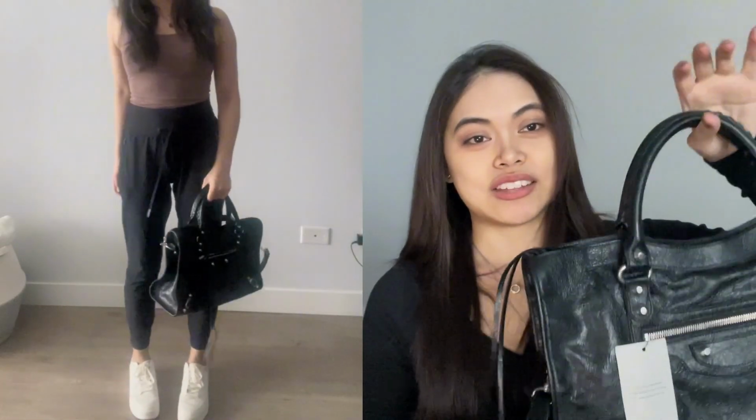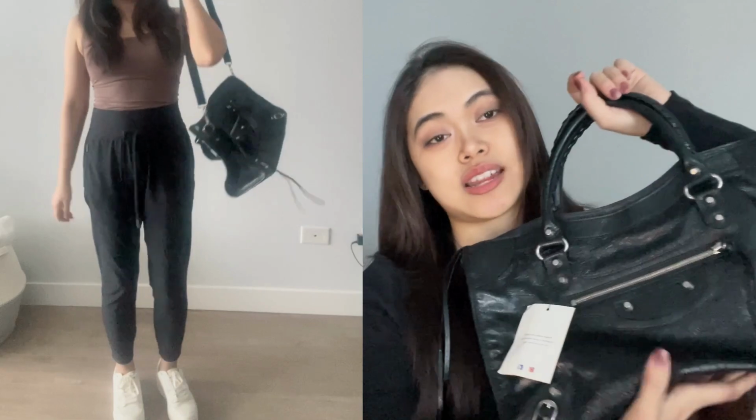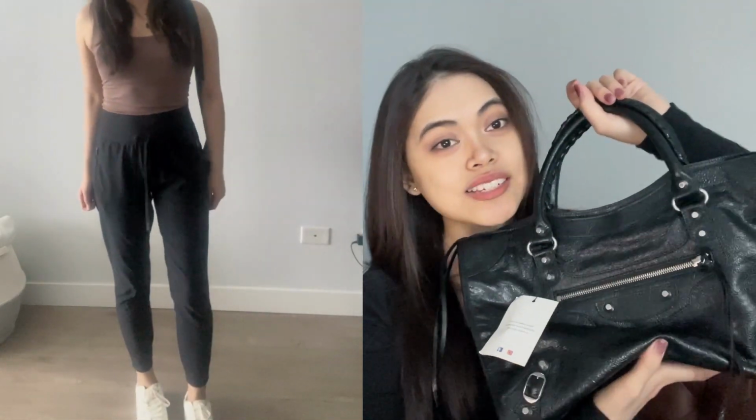Dare I say, getting it a little dirty and not so nice and tidy, to make it feel lived in. I know it's very trendy right now for a lot of people to put bag charms on, and this bag style particularly lends itself well to that.